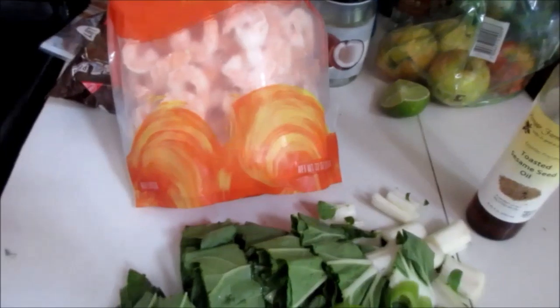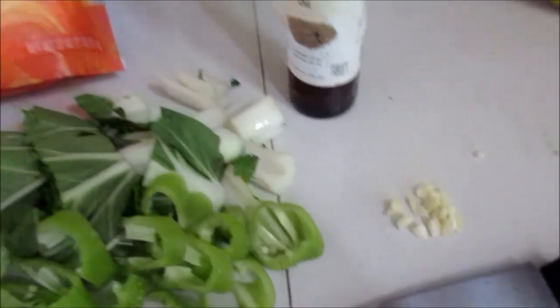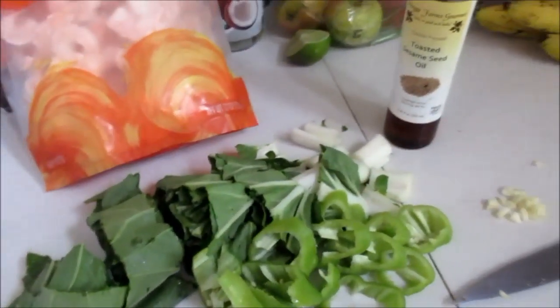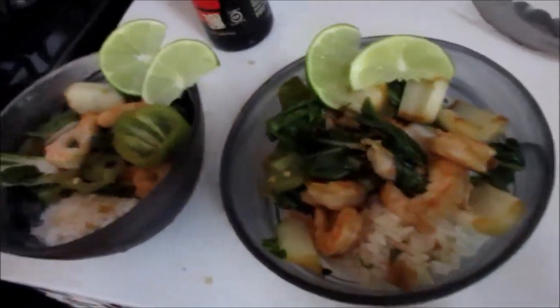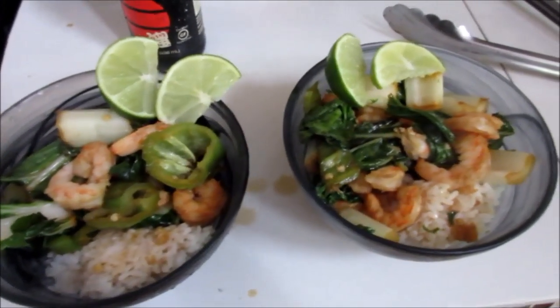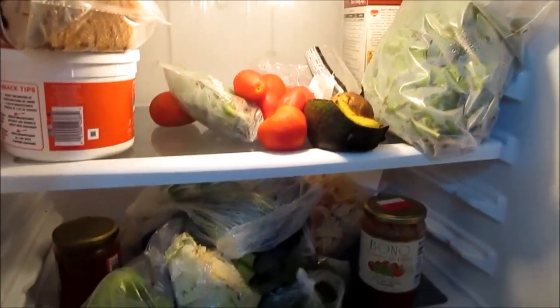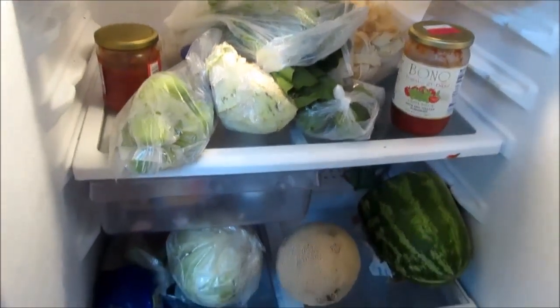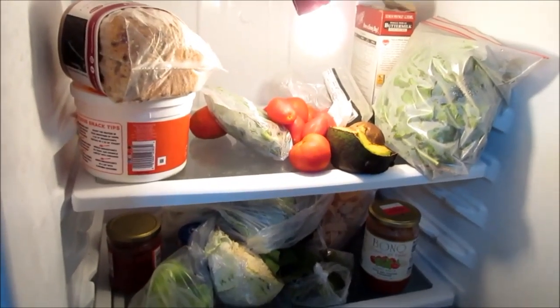Tonight we are having shrimp, bok choy, cubanelle peppers, garlic, sauteed in a pan of sesame oil and a side of rice. Buen provecho! Shrimp stir fry with bok choy and cubanelle peppers over a bed of rice. Fridge is looking a little bit better with some of these stops at fruit vendors and different little stores we found. No big grocery stores though.